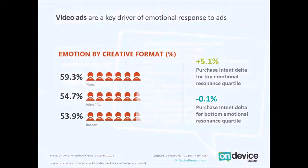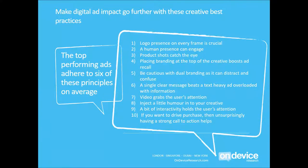Last year, we also released a paper on digital creative best practice. This is available for download on the On Device Research blog, so I'd encourage you to go there and download it if you're interested. Essentially, it was a meta-analysis, again, of our ad effectiveness database, and we had a look at the commonalities in the most effective ads. There is a list of 10 guiding principles. Some of these may sound blindingly obvious, but you'd be amazed how frequently brands don't adhere to these principles. We found that the top performing ads, the top 20% of ads, on average, adhere to at least 6 of these principles.